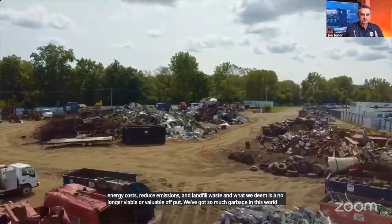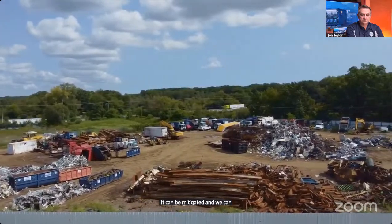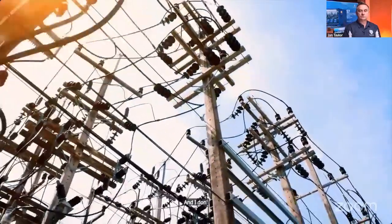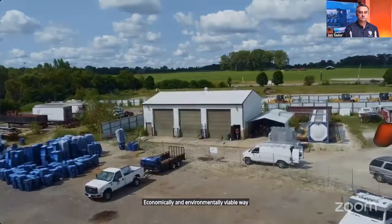I want to see this project reduce energy costs, reduce emissions, and landfill waste, and what we deem is a no longer viable or valuable offput. We've got so much garbage in this world that doesn't need to be there. It can be mitigated, and we can cleanly and effectively utilize it to power this next generation. I know a lot of politicians are out there and they're of the mindset that consuming energy is bad. And I don't believe that. Producing energy in the most positive, effective, economically and environmentally viable way is the path forward.